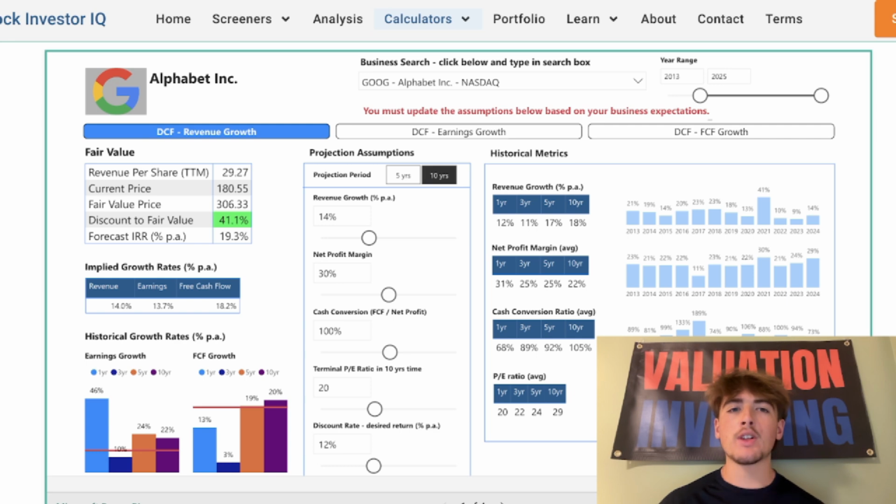Finally, I'm going to use my intrinsic value calculator to determine the price I'd be willing to pay for Google. And the first thing I'm going to do is the revenue growth rate. Analysts expected them to grow at about 14 to 15%. I do think that's a little bit too fast because of the worry of AI and potentially lawsuits that are happening with Google and having to potentially break them up because of monopolistic characteristics.